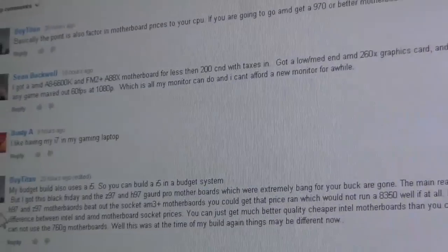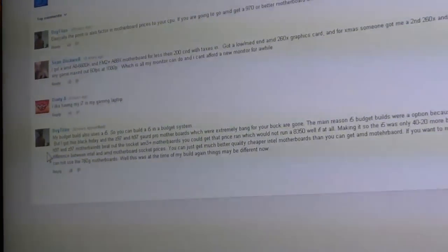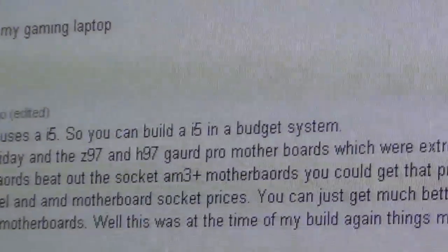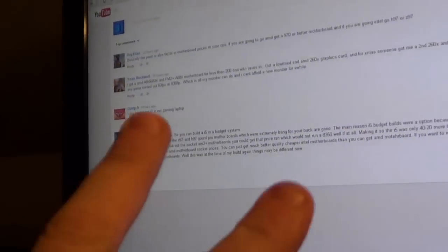Alright, let's respond to some of these comments that I've been receiving about AMD versus Intel. Last time I did one of these, it was a response to AMD versus Intel, namely the question of, is AMD really worth it? One of the things I want to say is, all this talk about, oh, my budget build uses an i5, so you can build an i5 in a budget system. Yeah, well, it depends on what you mean by budget.